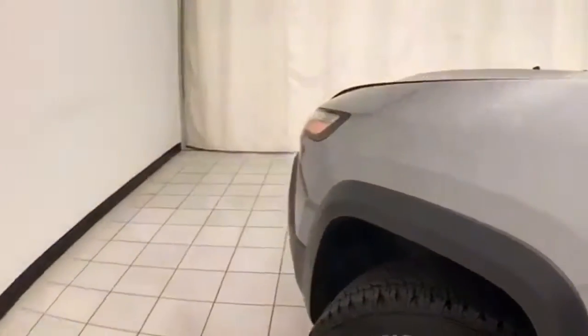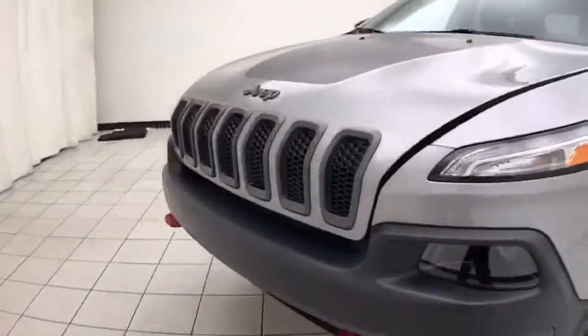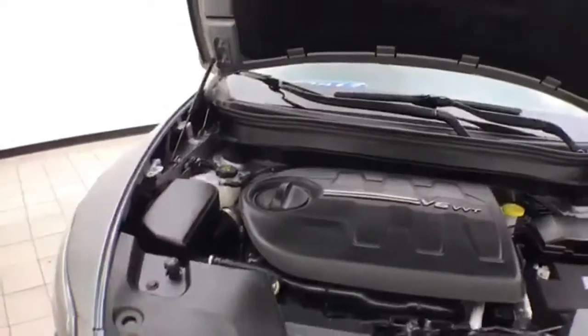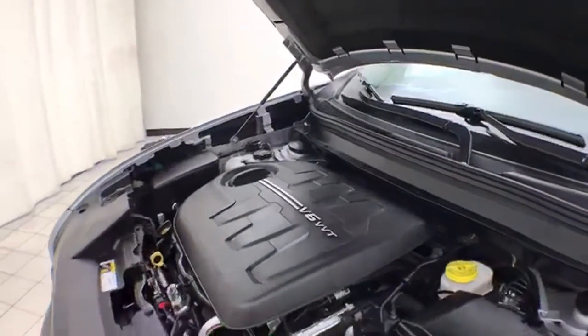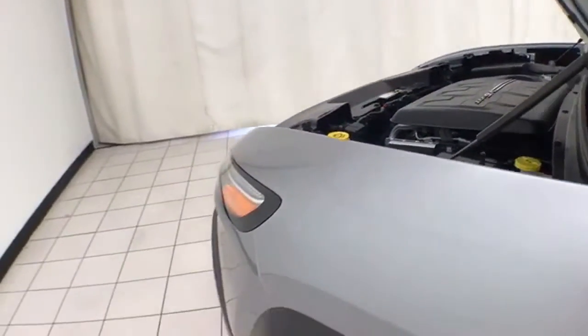Under the hood, this Cherokee has a 3.2-liter V6, 271 horsepower, and just as clean under the hood as the rest of the vehicle. EPA fuel economy estimates an average of 18 miles to the gallon in the city, average of 24 on the highway. And again, only 7,000 miles on those tires.